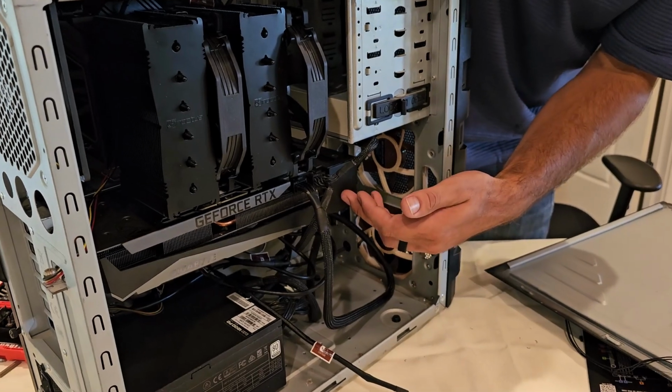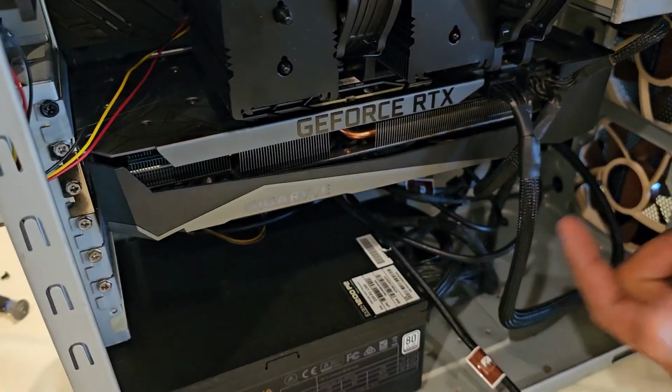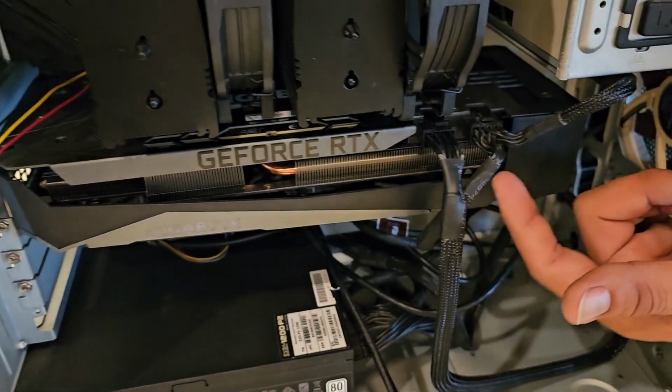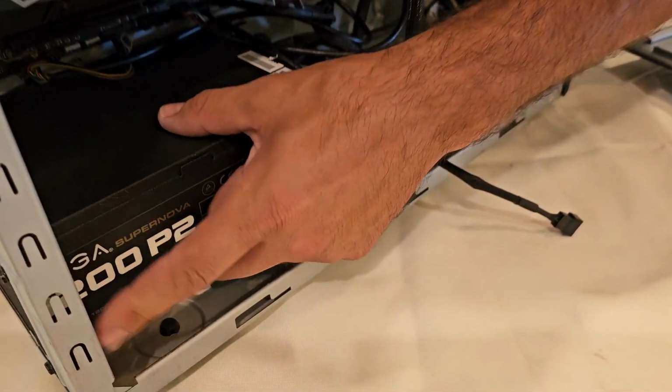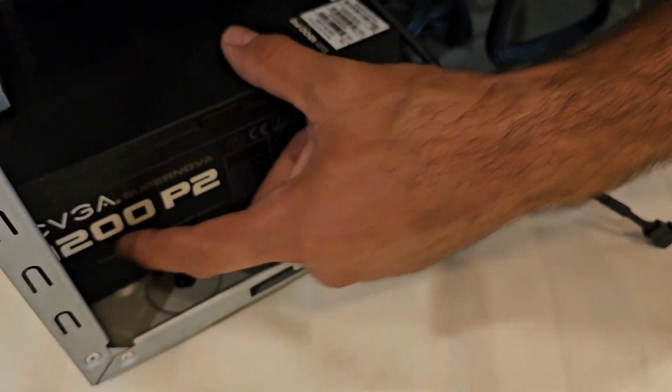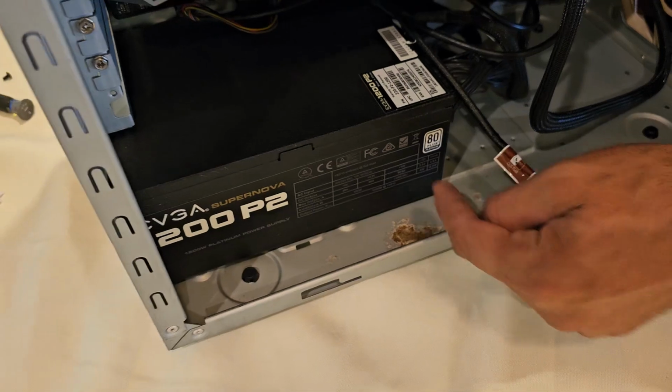The GPU is crazy simple. You literally push it in, attach these screws, and then you'll put your 2 8-pin power connectors on there as well. I didn't mention it earlier. This is an EVGA 1200 P2 Supernova power supply. It's 80 plus platinum.